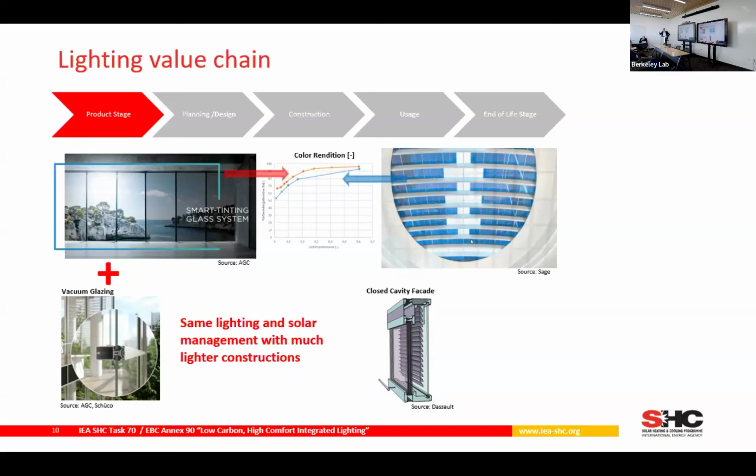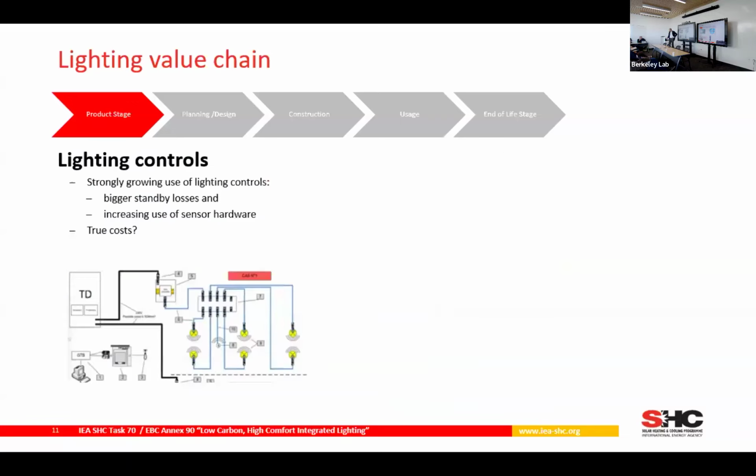Another thing I learned here from Steve is quite a big push on the thin triple glazing you are trying to establish in the market. So all going, I think, in the same direction, reducing the masses in the facade for the same functionality. Also lighting controls, bringing it all together, a big issue. Here we also learned quite a bit from Eleanor and Christoph the last days, that we are trying to integrate things better and also connect an important aspect to the grid better.